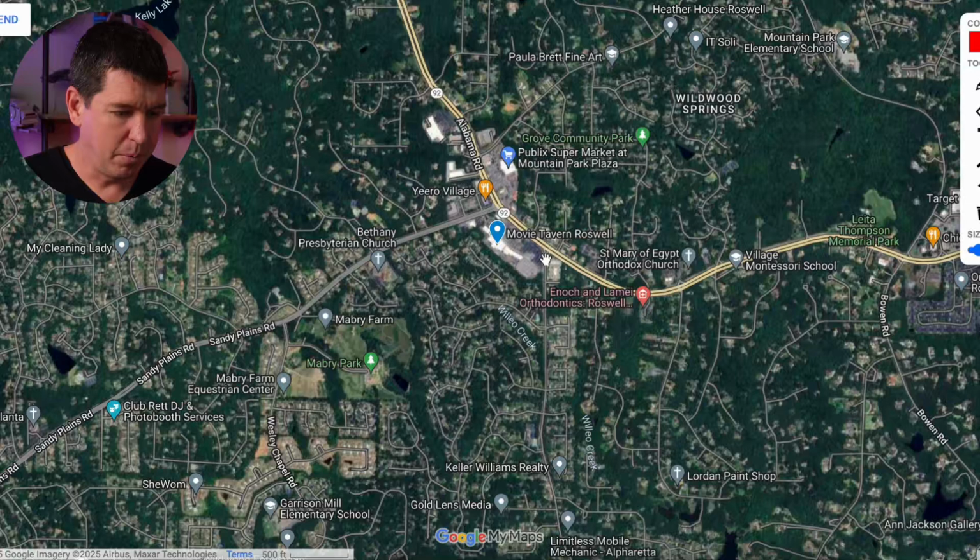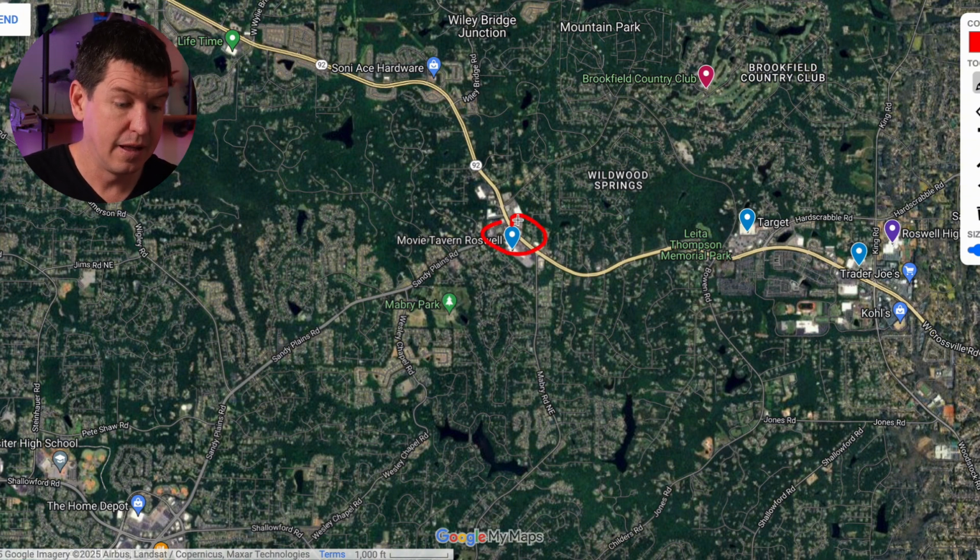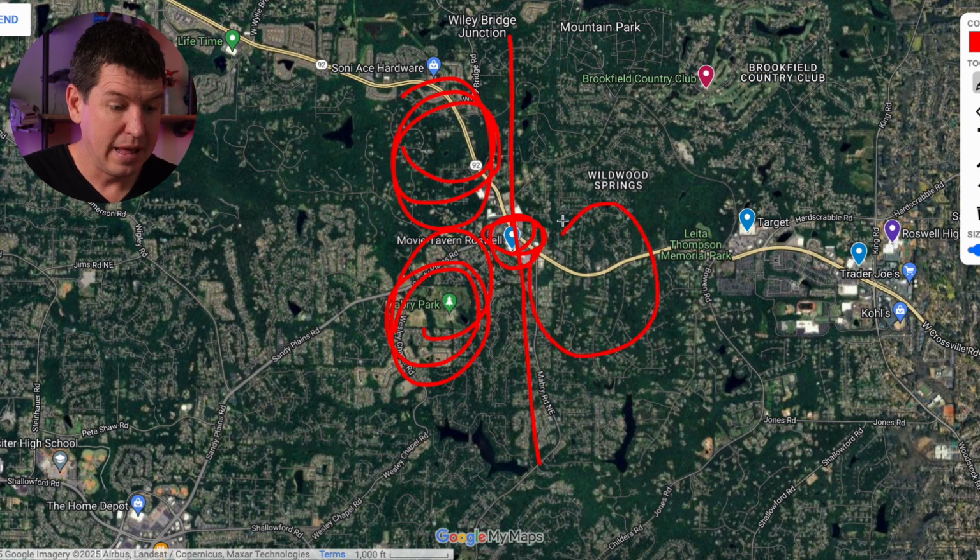But I point this out not necessarily because Movie Tavern is the most interesting point of interest to know about, but this is really the corner of these three cities. This is Marietta right here, this is Woodstock right here, and this is Roswell. So these three cities meet at this intersection. So this is that first corner of Roswell that we're looking into.